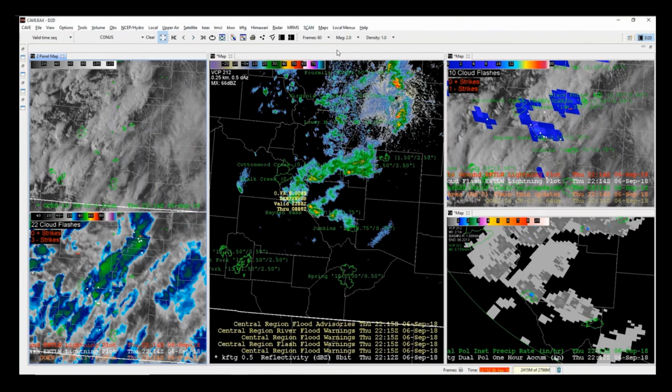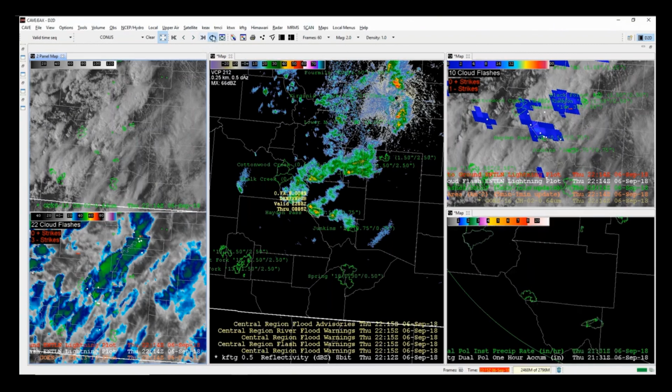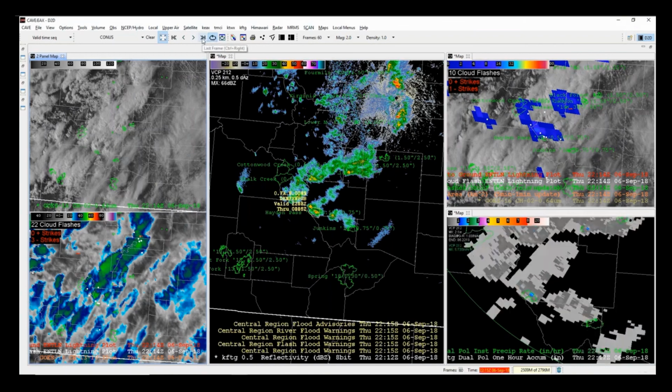So those two RGBs, day cloud phase distinction and nighttime microphysics, they use all the time because they saw that they were useful. They could take all the training they want, but until they use it and see that it's useful, that's what it takes for them to really have trust in it and use it daily.